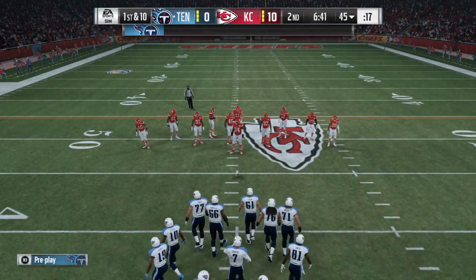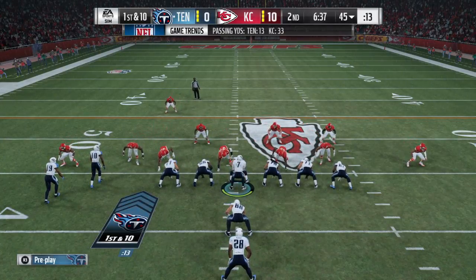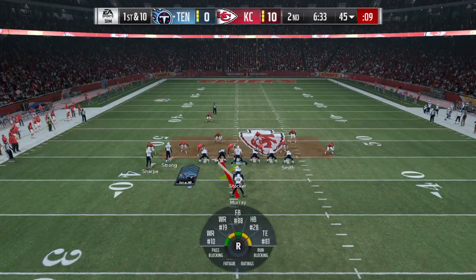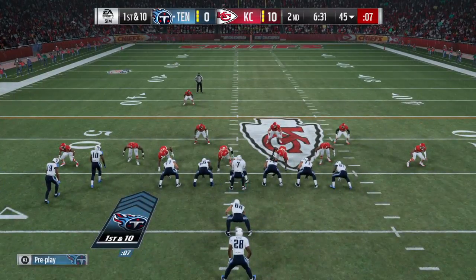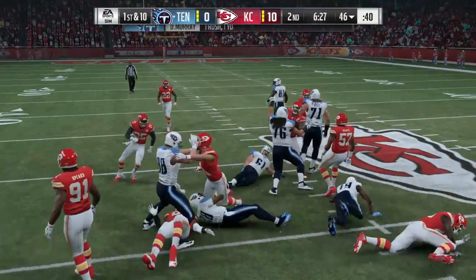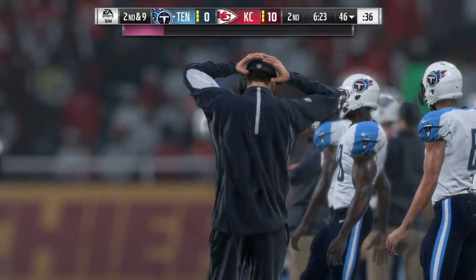I know many people like to throw to the tight end, maybe in a little flexed out position because he creates mismatches with his size. But slot receivers do the same thing with their quickness, their speed, and their route running savvy. They run it for the first time with a backup Murray. And no room that time, getting it to about the 46.